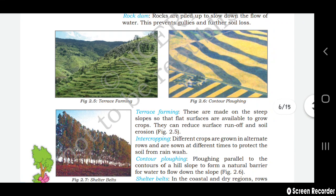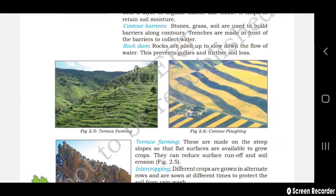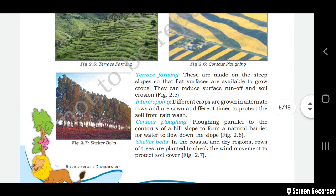Next, rock dam. Rocks are built up to slow down the flow of water. This prevents gullies and further soil loss. So, rock dams are where they build rock around the slope so that they can prevent the runoff of the top layer of the soil.